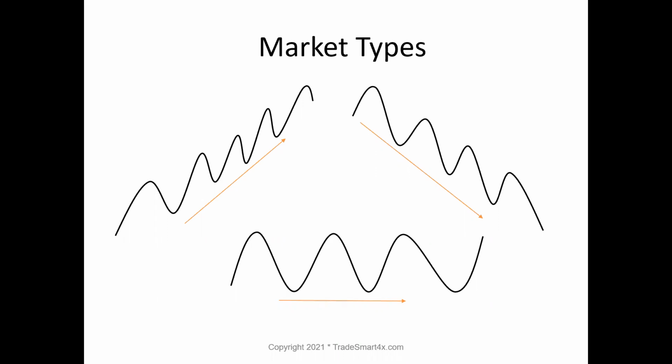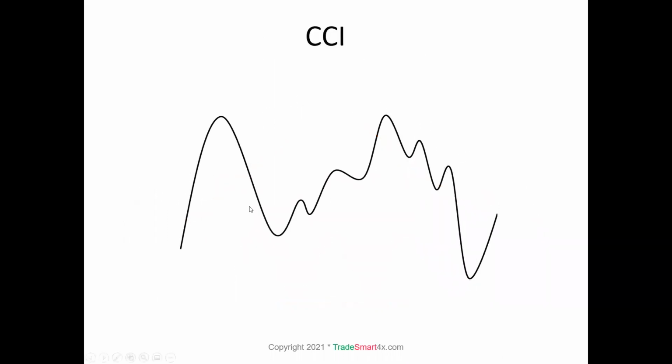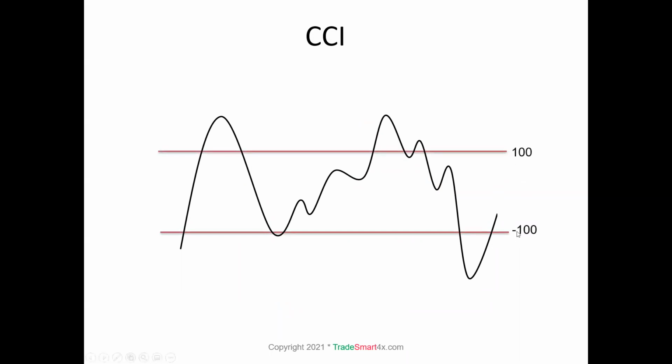So how do we use the CCI? The CCI looks something like this. You can, and we're going to look into the chart soon. These are the two important levels, the minus 100 and the plus 100. And remember that 75% of the time, most prices will be between the 100 and the minus 100. And we also have the zero line, which is the mean.